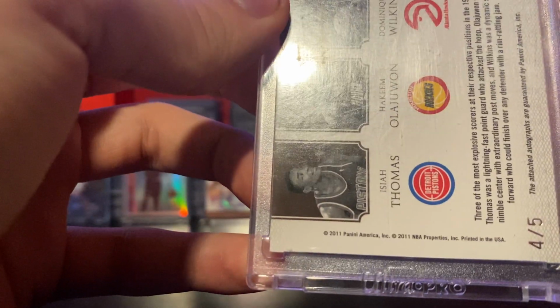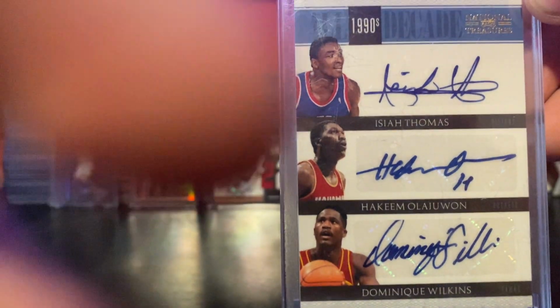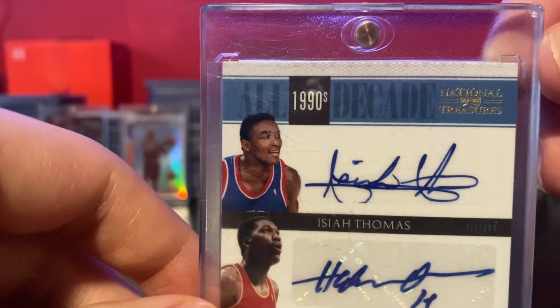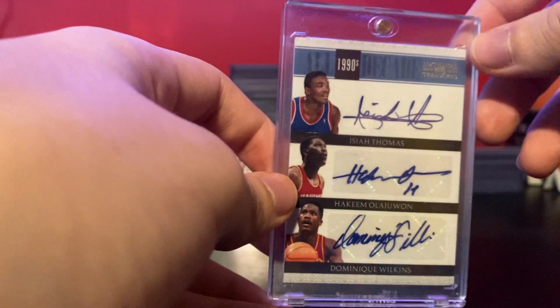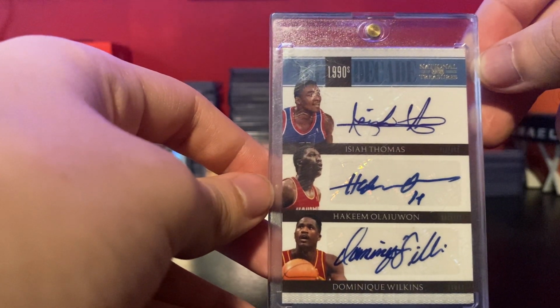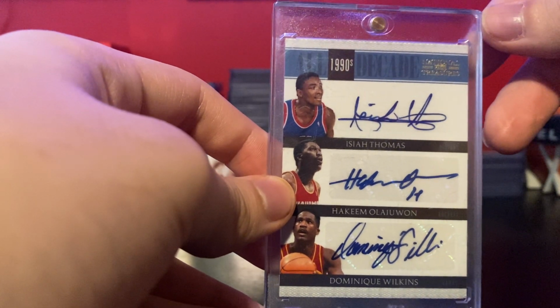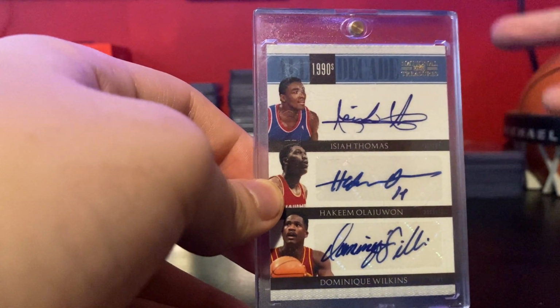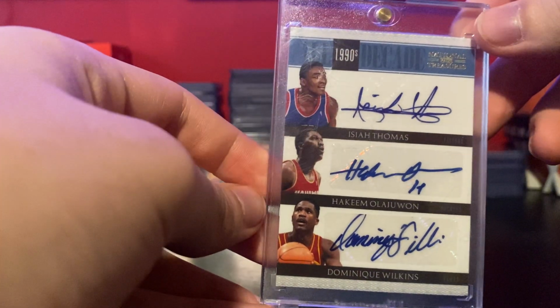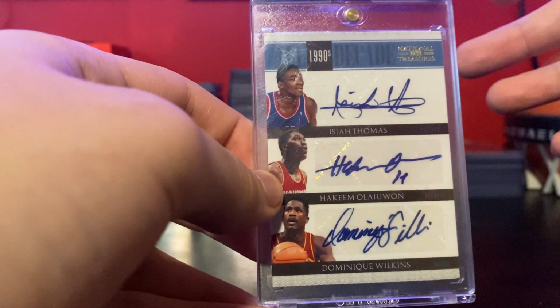And then another really important thing is it's from 2010-11 National Treasures. Now obviously National Treasures is that's the main high-end product, right? That's what everybody's after, is a National Treasures RPA. So this is the product. If you want a high-end card, you want a National Treasures one. So not first year. Obviously, I know second year stuff has kind of gone down lately, but the combination of second year and out of 5, I think that's important.